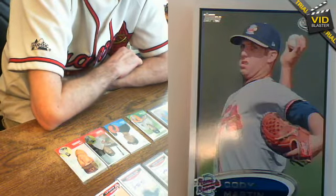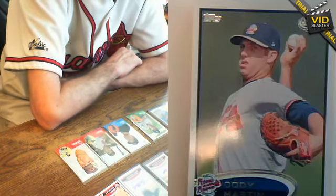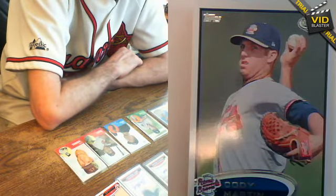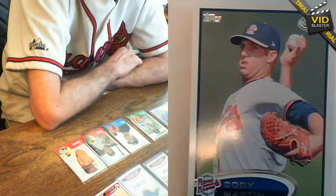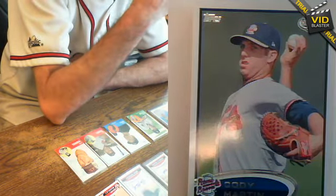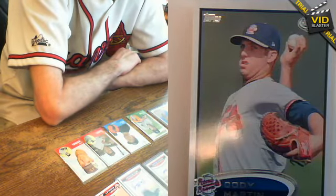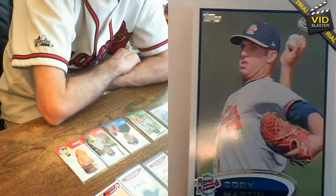This was a lot of fun. I really like the Pro Debut. I like the minor league cards. Like I said, you pack them up, you throw them away, and not throw them away, but throw them in a box somewhere, and then you dig through them 3 years later and find you got guys that are stars, which is pretty fun to do. And of course, I love the Heritage cards. I just love that 1963 look.